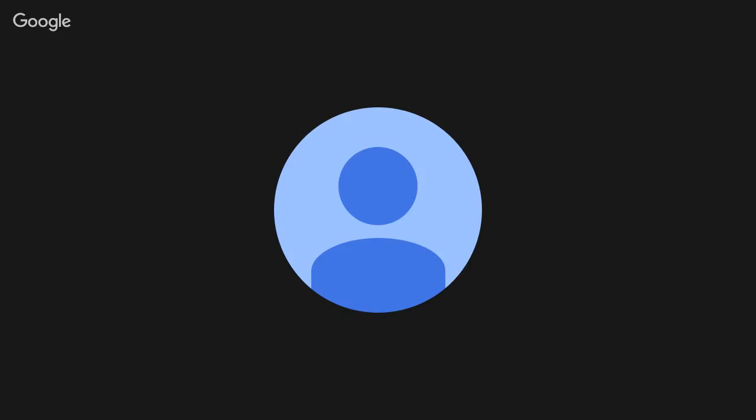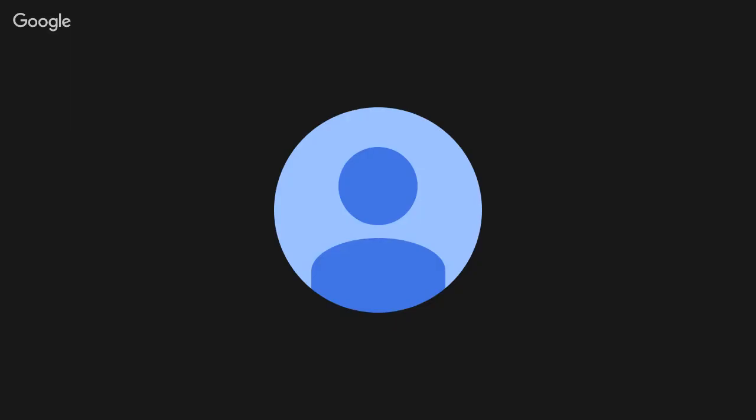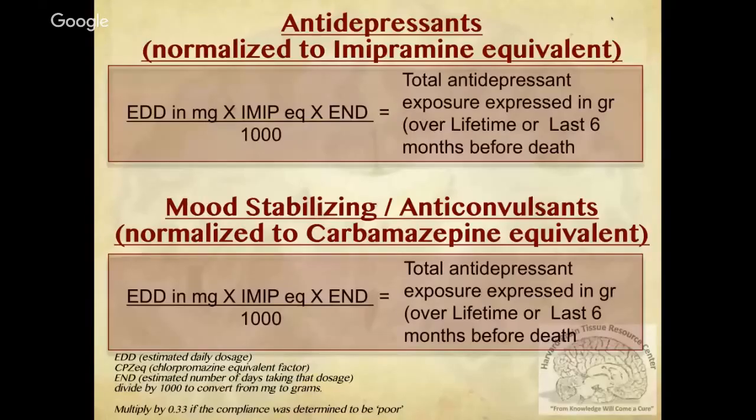So again, this supports the time frame that I discussed. And so our attempt currently is to use toxicology results and data from medical records and questionnaires to account for this particular time framework. I won't go through too much, but these are examples of how total exposure in grams may be calculated for several medications such as antidepressants, mood stabilizers and anticonvulsants, as well as, of course, lithium and antipsychotics.